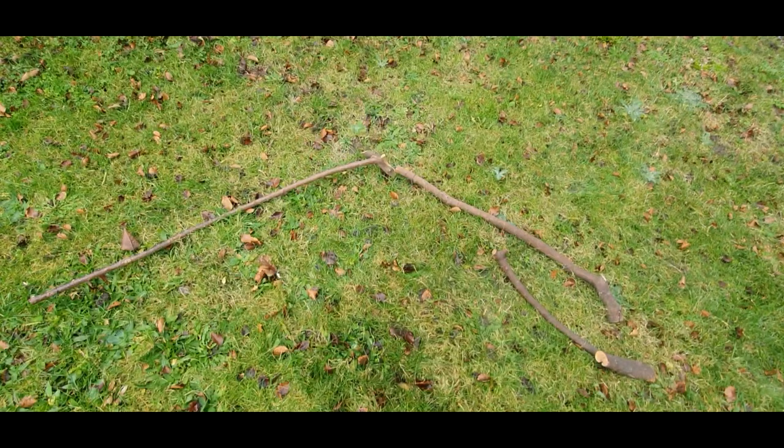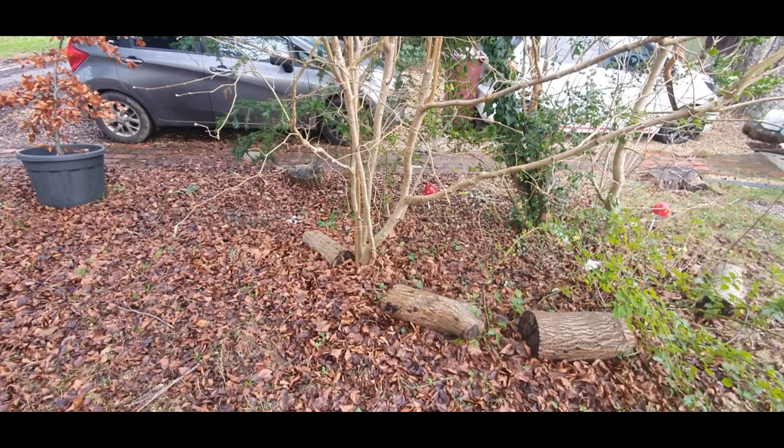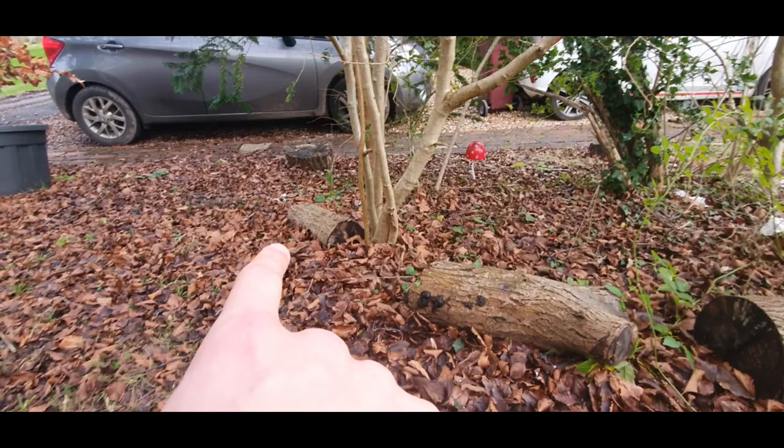So now we will move on to the sort of things you're looking for when stick hunting, as it were. So this is a hazel tree, by far one of the most common trees that stick makers use, because it grows in this sort of multi-trunk fashion. This one's got five trunks across there.